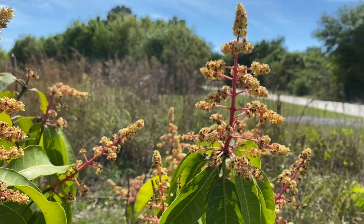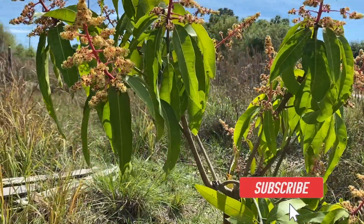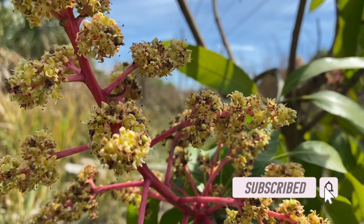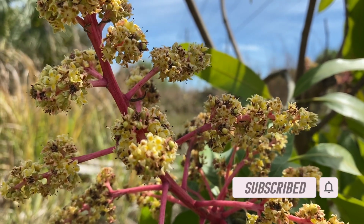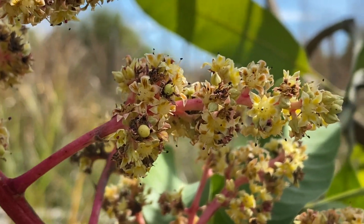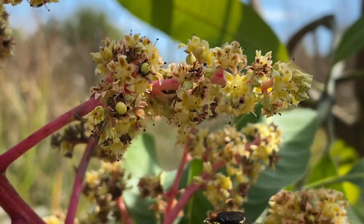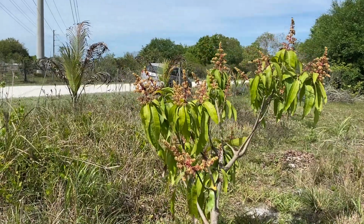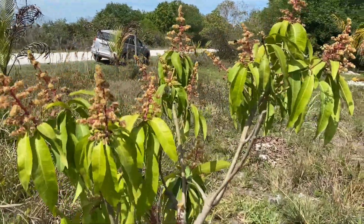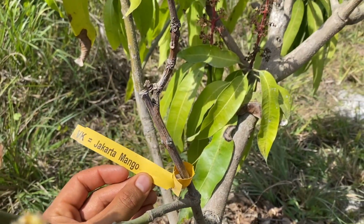This mango is just swarming with all sorts of pollinators all around, and it looks really good in full bloom. As you see very closely on the flowers, you can see little baby mangoes forming. Here are the little tiny baby mangoes, and you can also see a much better look of the mango flower. This is how the Jakarta mango looks from afar, and if you get closer, you see the tag right here, Jakarta mango.